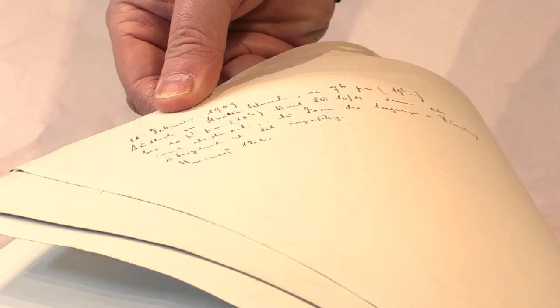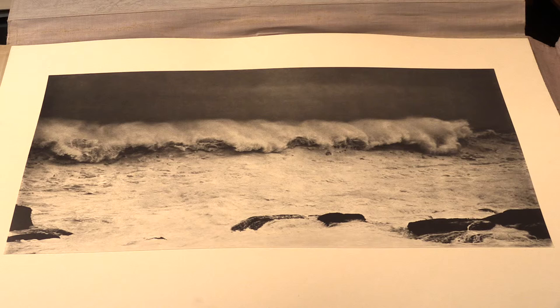And they give details, the kind of scientific details that he was collecting: the time, the date, the wind speed, and the coordinates of where he took these photographs. A really remarkable collection of photographs from the golden age of German oceanography.